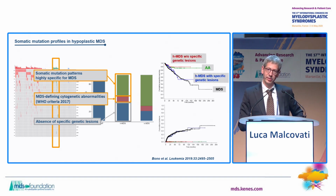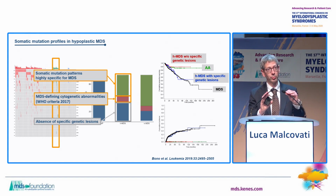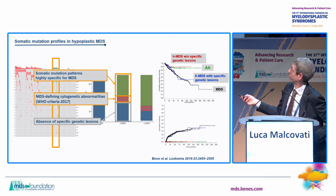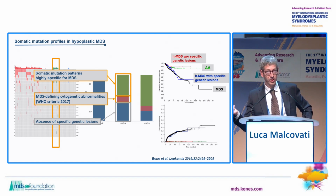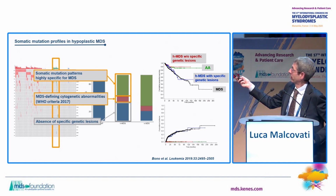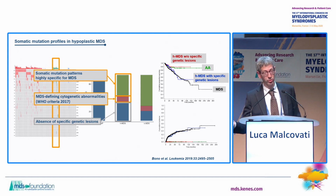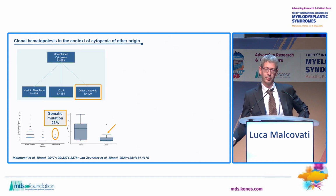And when looking at the clinical course of these cases, these different mutation signatures indeed discriminated two completely different groups. In particular, patients with CH-like genetic signature show a clinical course absolutely overlapping with that of classical aplastic anemia in terms of overall survival and risk of evolution, whereas cases with MDS-specific genetic signatures show a clinical course which is completely overlapping with that of more classical MDS. Suggesting again that mutation signatures might be probably more robust criteria, even in this setting, to identify true malignant clones.